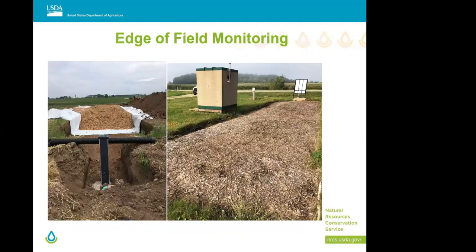A little bit more about edge of field monitoring. And so this is bringing that science aspect into the demonstration farms. This site is actually at Kinnard Farms in Door County. Edge of field monitoring through USGS, denitrifying bioreactor. And so I heard Dr. Kelsick talk about stacking practices. That's kind of how we say it, or bundling. This is one of those that we can have at the end, denitrifying bioreactor, taking water out of drain tiles.